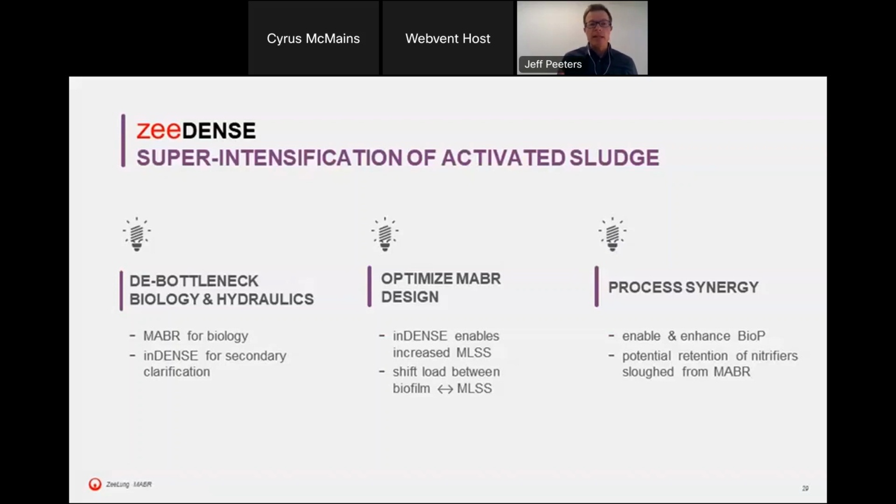It also gives us another lever in the design of the MABR system. So even in cases where a plant doesn't have a secondary clarification limit, if we can improve the settling characteristics or reduce the SVI more specifically, then that creates an opportunity to operate at higher mixed liquor concentrations. So now we have this lever between shifting the load of treatment that's done in the suspended growth population versus on the MABR, which could perhaps optimize the design of an MABR solution.